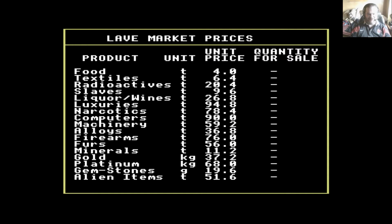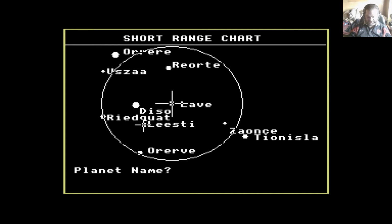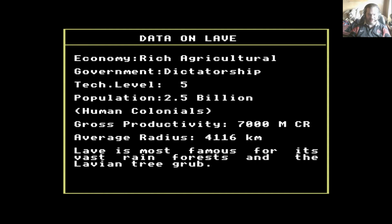Now, 7 brings up the market prices. This is only giving us the prices within Lave. You have to hyperspace to the next system to find out their market prices. So I can't actually remember what... whoops, that's to find, I don't want to do that. Obviously, if you know about a planet that's within a certain galaxy, press F and it will ask you for a planet name, type in the planet and it will show you whereabouts it is. So, alright, so Lave is a rich agricultural, so yeah, food here is going to be quite cheap.